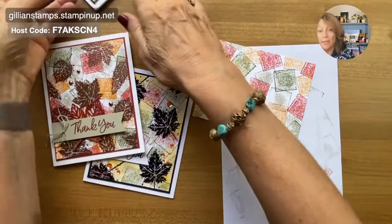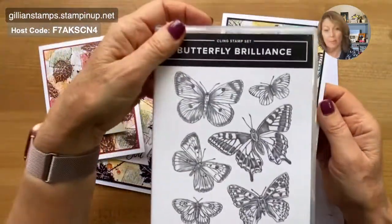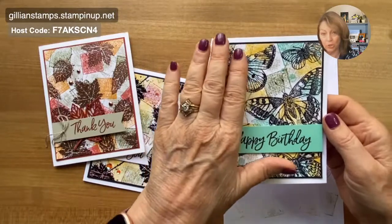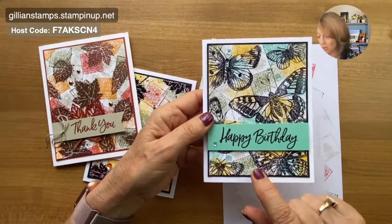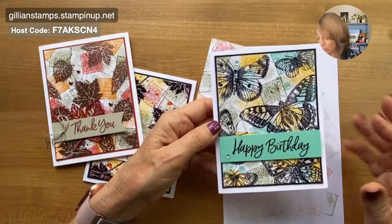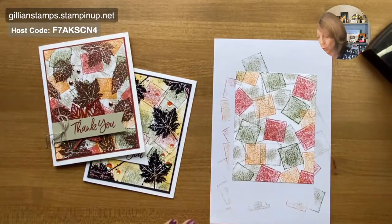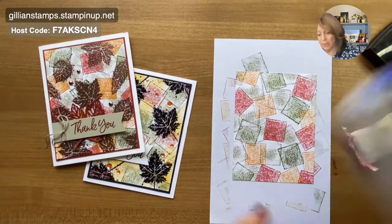So now on this one, this is using this stamp set, the Butterfly Brilliance, and this is one giant stamp. So this was really easy. We just used our embossing buddy, and then I had this stamp set in the Stamparatus, and so it stamped the whole thing in one fell swoop, basically. But this one's a little different because it's individual stamps. So I'll show you how to do it to make it a little bit easier.